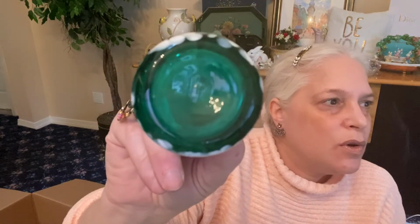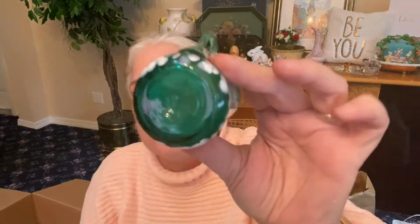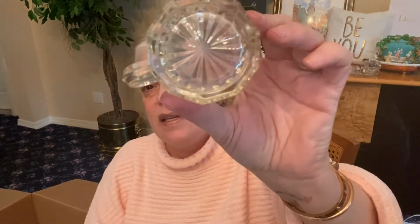So you know it's hand blown because you see there's an indent in the bottom? They have to pull it off the glass after it's blown. So these are hand blown. See, if it's flat, it comes from a mold, like it's molded. This one, they blow the glass and then they pull it off. So that's what that is.